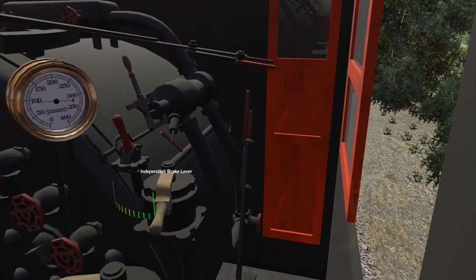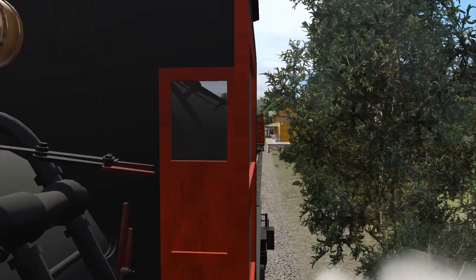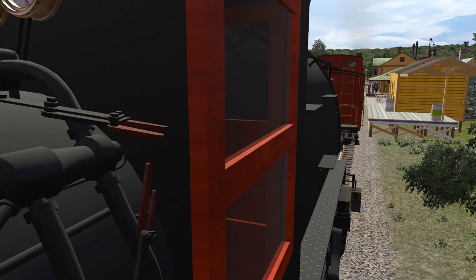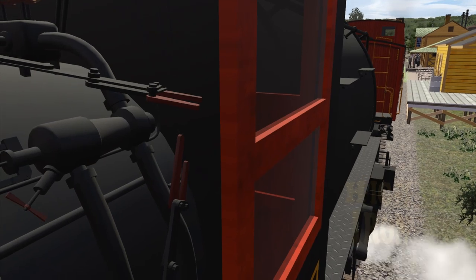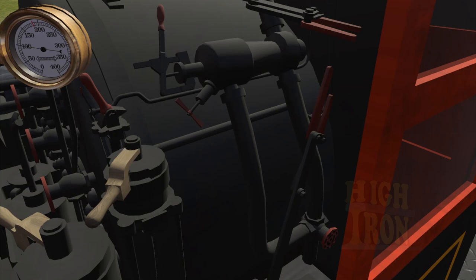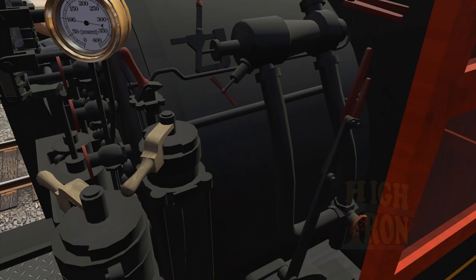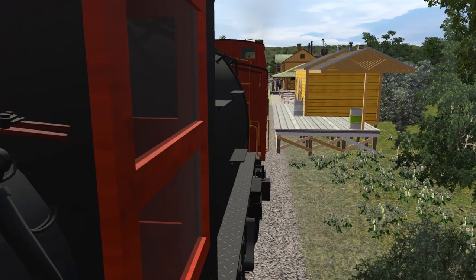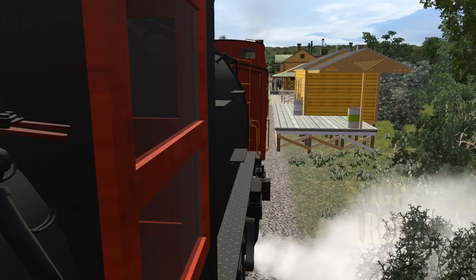Normally I have to be outside the cab to see how good a job I'm doing, so let's see if I can do this in here. Okay, a bit more than that. Come on. So this is basically my view of the coupling out from inside the cab. Yep. Okay, I'm calling that good. Let's stretch him out. Oop. Nope, not that way. Come on. All right, that's good.